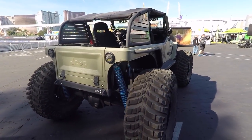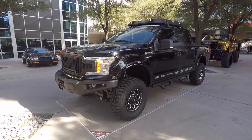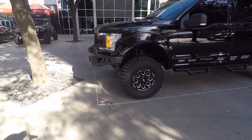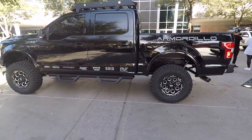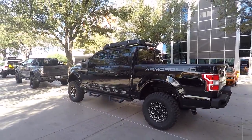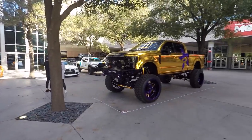Pretty nice. Ooh, look at this Ford F-150. Grid wheels. Again, not too overly done, just a small lift. Aftermarket wheels. A couple parts here and there. It's also by Armadillo. And then here's one that's over the top.